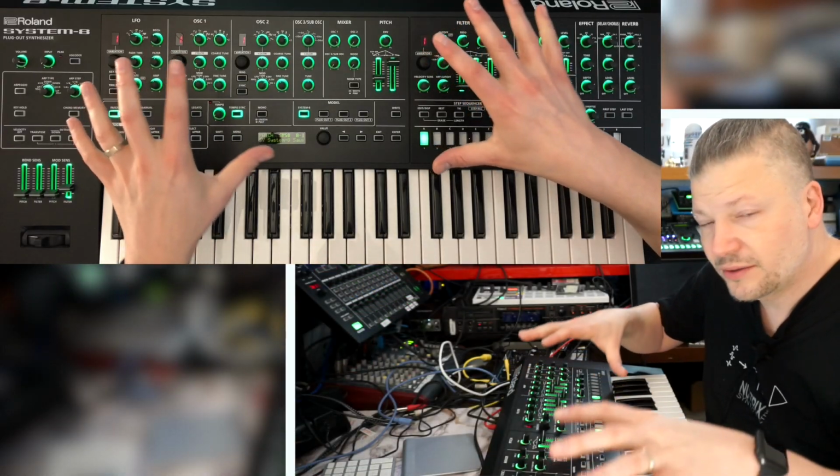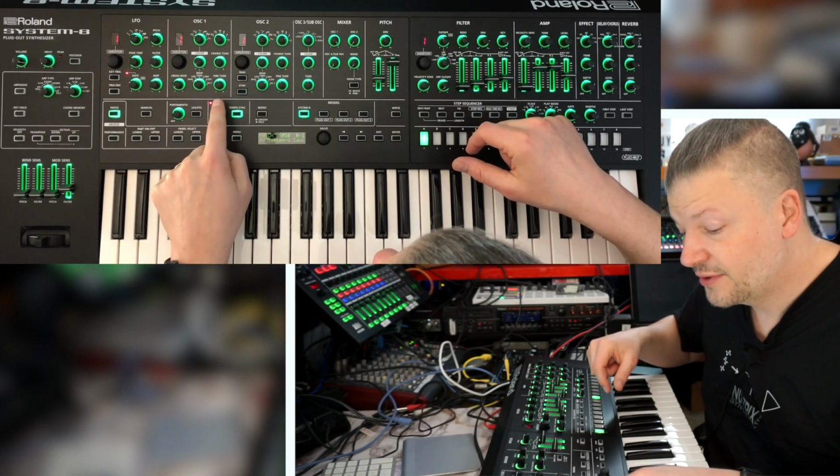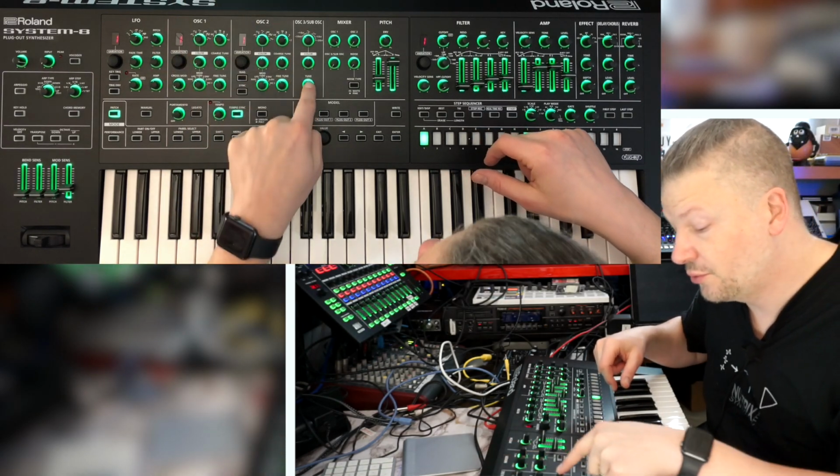What's special about this synthesizer? Well, you have cross modulation. You have ring modulation. You got sync. You have two oscillators plus a third one.